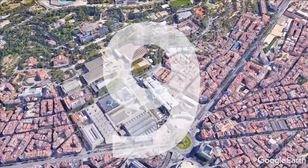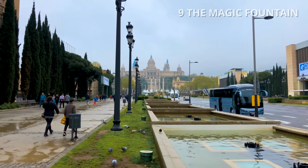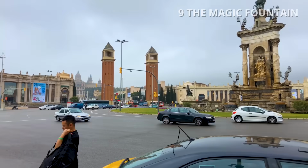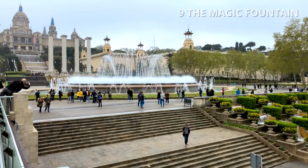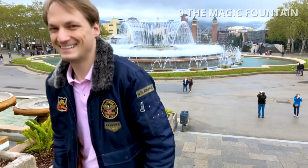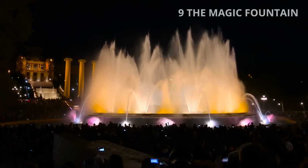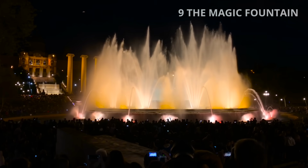Number 9. The Magic Fountain. The fountain is situated below the Palau Nacional on the Montjuic mountain and near the Plaza de España. The fountain, like most of the surrounding developments, was constructed for the 1929 Barcelona International Exposition. The first show took place on May 19 the same year, the day before the start of the exposition.